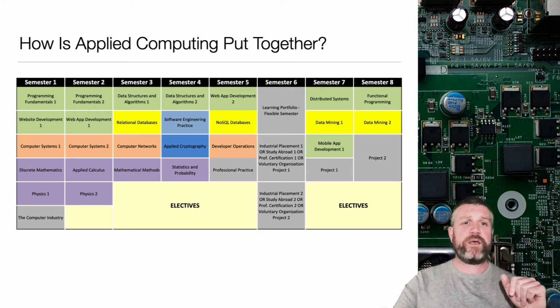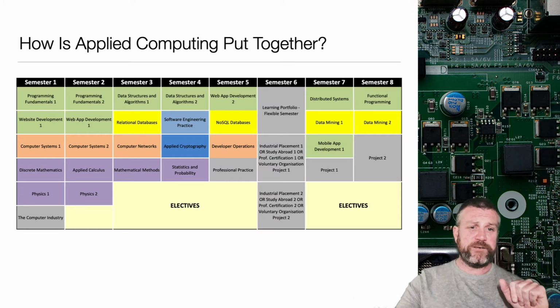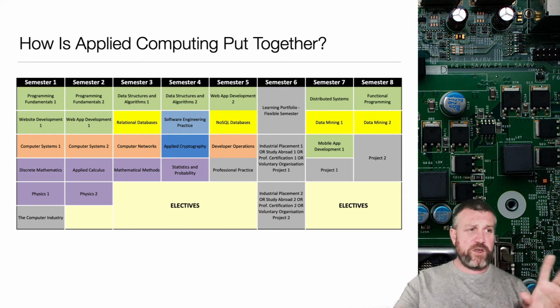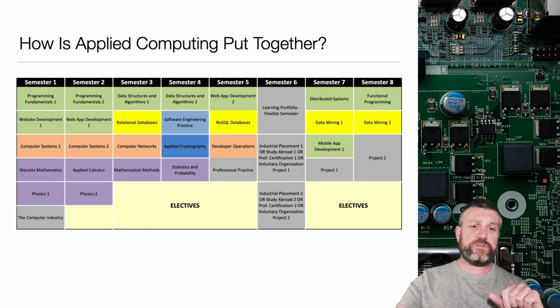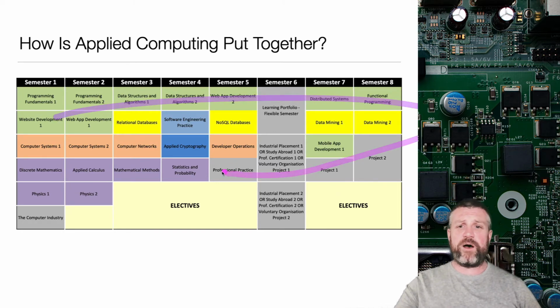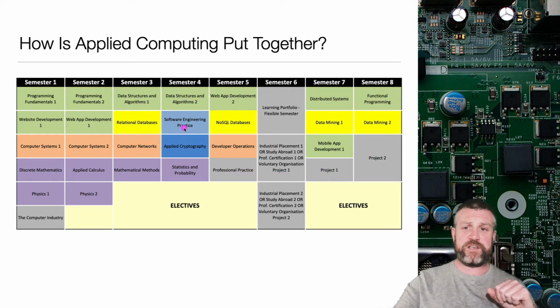So, how is applied computing put together? Well, this is the structure of the course. Now, this image might be too small to see on your screen. Maybe you can't see the detail, but all of this information is on the Applied Computing page on the WIT website. Now, what you can see here is a bunch of modules. They all follow on from each other in 8 semesters over 4 years, 2 semesters a year.